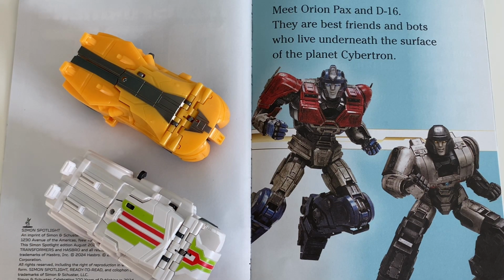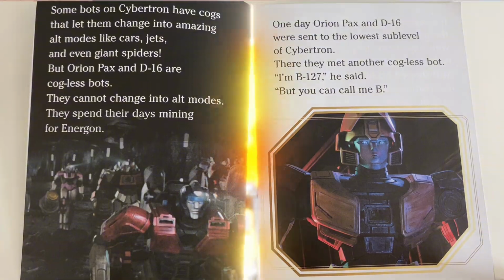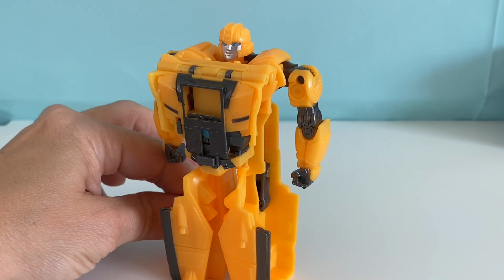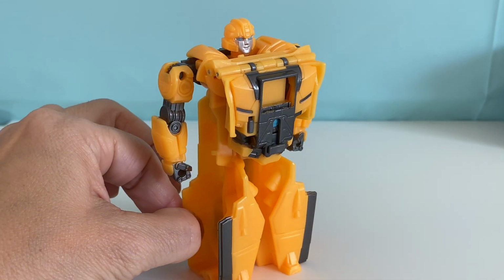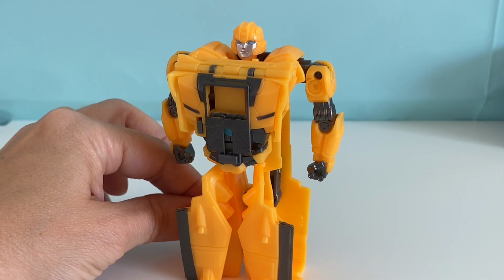Meet Orion Pax and D16. They are best friends and bots who live underneath the surface of the planet Cybertron. Some bots on Cybertron have cogs that let them change into amazing alt mods like cars, jets, and even giant spiders. But Orion Pax and D16 are cogless bots. They cannot change into alt mods. They spend their days mining for energon.